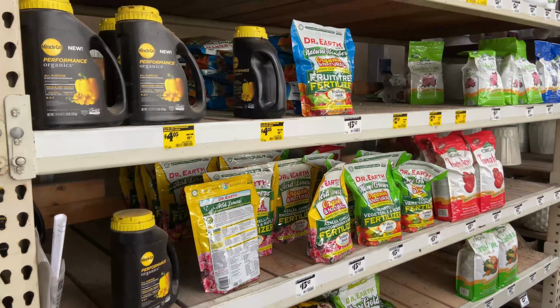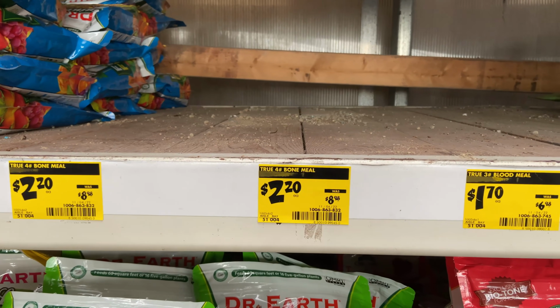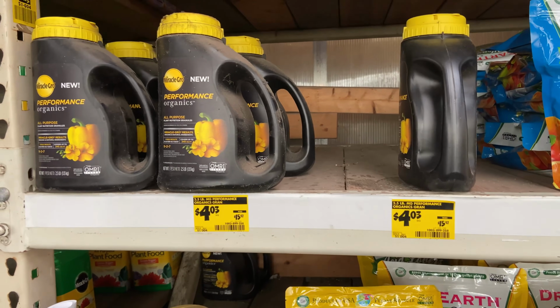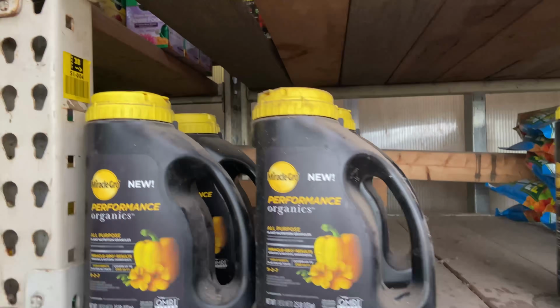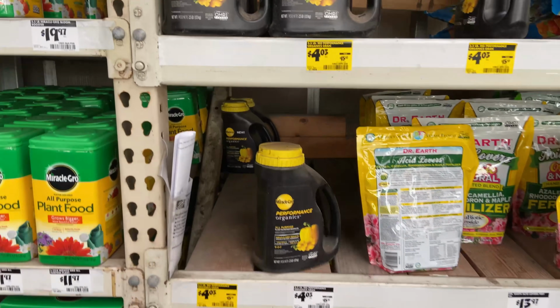Check this out. This time of year, big box stores like Home Depot and Lowe's have crazy markdowns on their fertilizer. Looks like I missed out on all of this blood meal for barely $1 a bag, unfortunately, but they still have lots and lots of organic slow release fertilizer granules marked down to $4. They have their soluble organic fertilizers marked down to $2. All kinds of great deals.